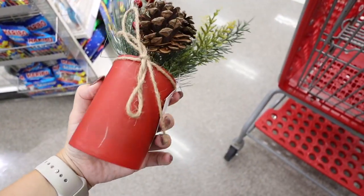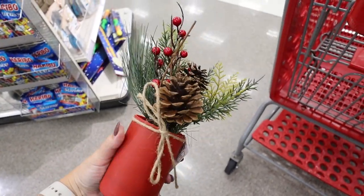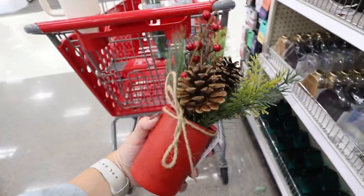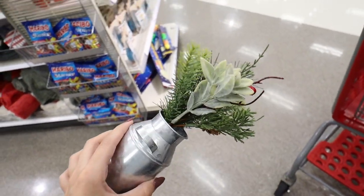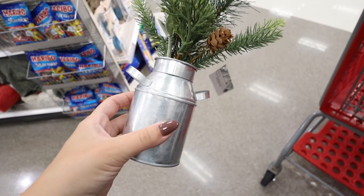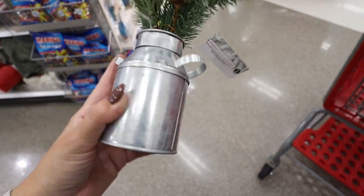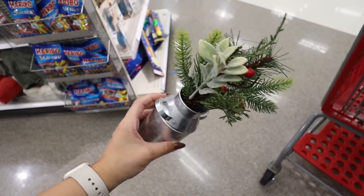This first one has a red base and then has pine cone, berries, and some greenery. This is actually so nice for $5. So this is the first one, definitely more traditional. Then they have this one that has the berries, but it also has the lamb's ear, some pine greenery, tiny pine cone, and then look at this little container. It's just like the little farmhouse milk container or whatever that's called, also $5.